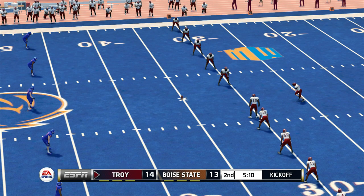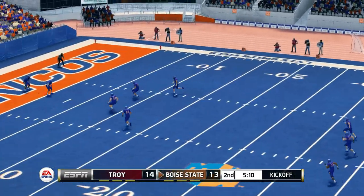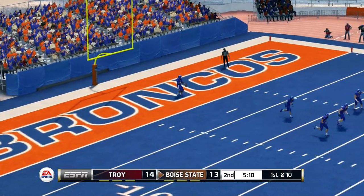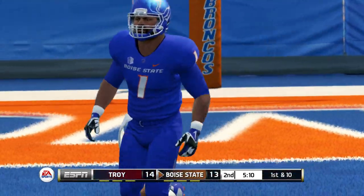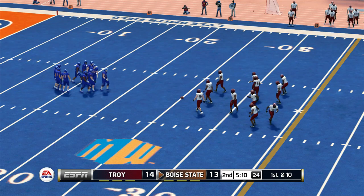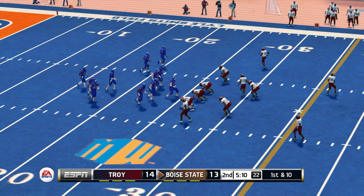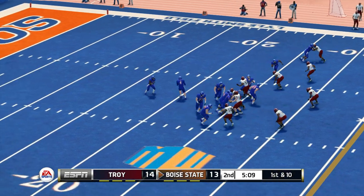Troy is ready to kick it away. And he got all of this one. Great kick. This one's going to be down in the end zone for a touchback. There hasn't been too much daylight between these two teams. In games like this, some players try to press too much, and that can cause mistakes.